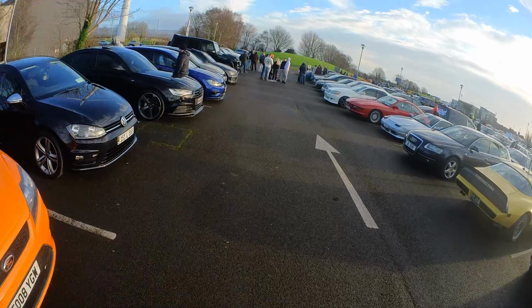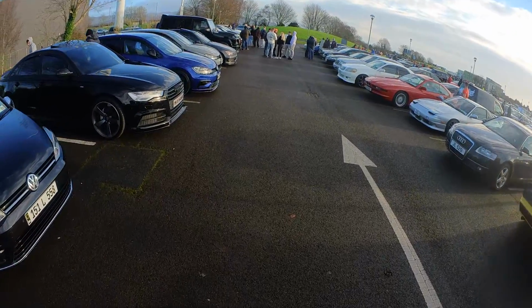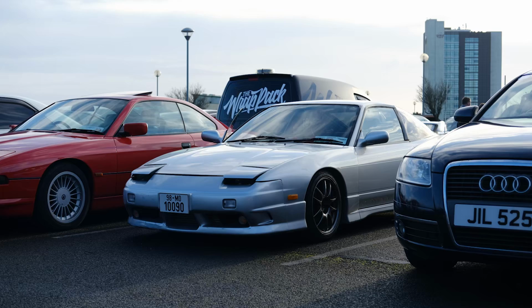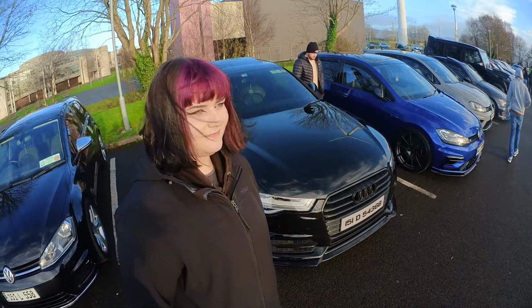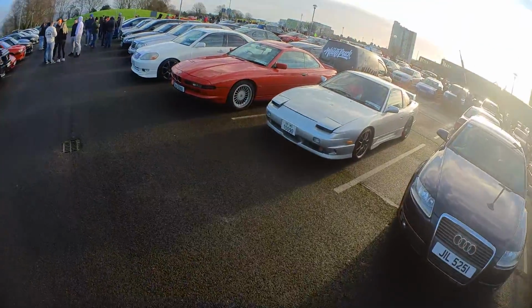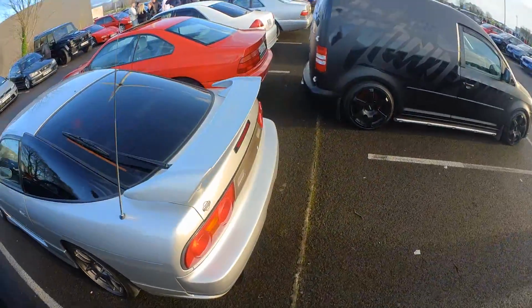That 180SX Type X. Oh, that's so nice. Like, that's one of my iconic cars in my head. I wonder if it's got the Type X taillights. It looks like it's full Type X. Well, it's got good... yeah. So the Type X taillights have those little circly things.